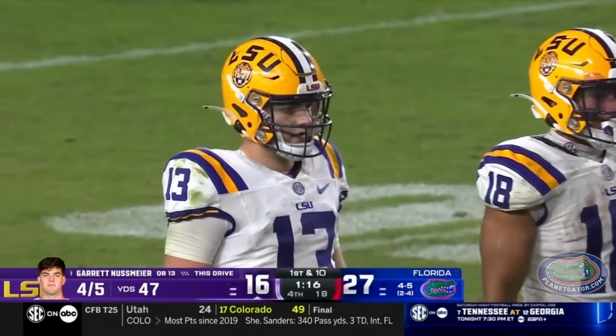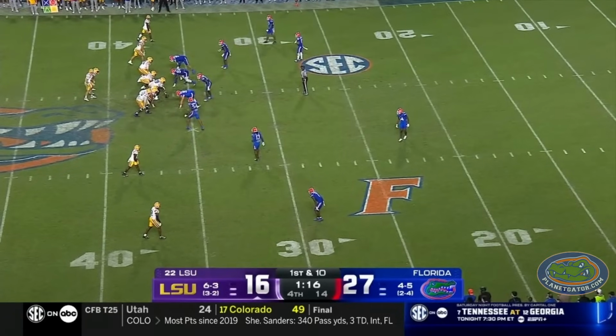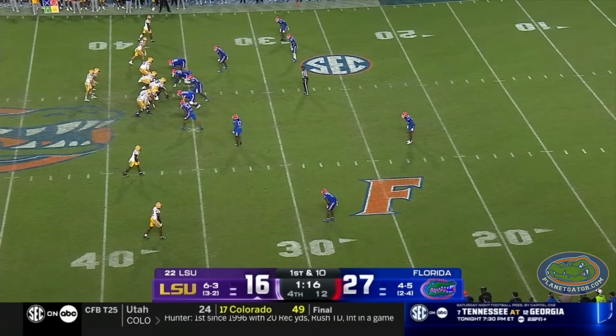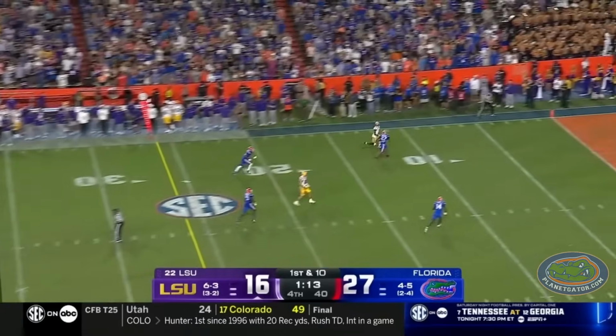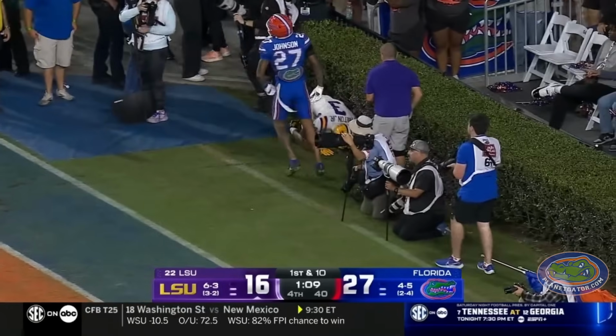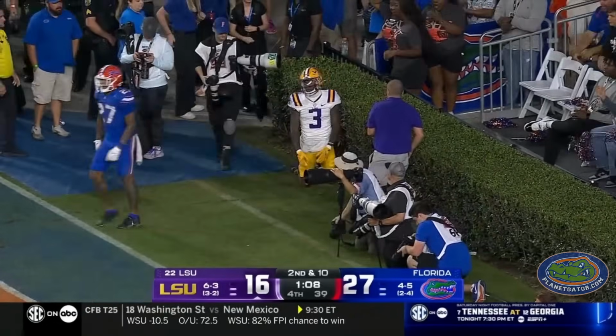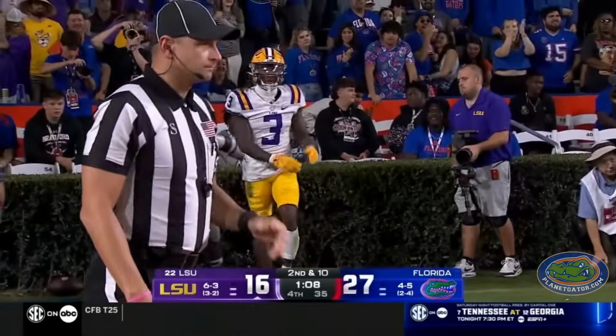27-16, Florida leads LSU. Nussmeier 4 for 5 on this drive. 2 to each side, Taylor left side. Gators bring pressure off the edge, throws the big one down the left side toward the back of the end zone, laying out, but coming up empty is Chris Hilton. He slides into the hedges beyond the end zone at the south end.